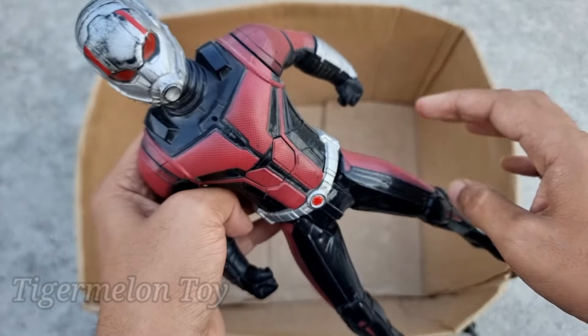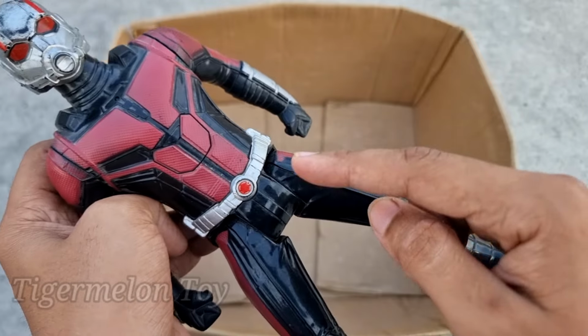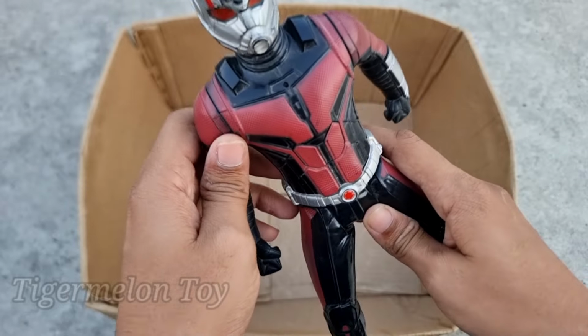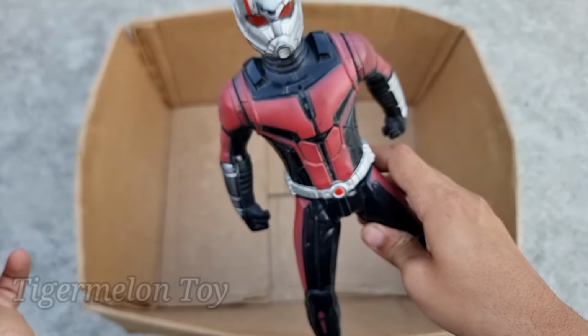Let's pick him up. Oh, guys, look at his very cool silver mask, red color eyes. Look at the red and black color suit. Look at the very cool belt button on his belt. He clicks this button and changes his body size to ant size and up to Burj Khalifa building size. This is a size changer superhero. This is Ant-Man.